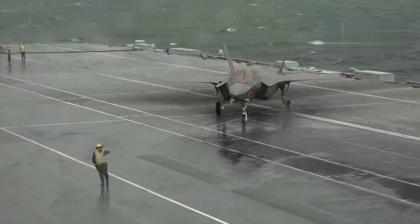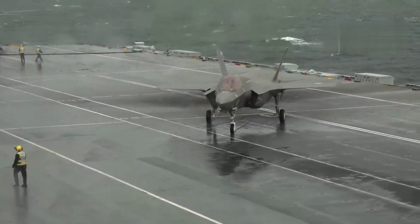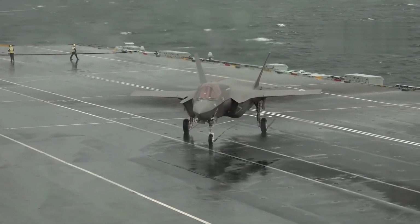So he'll taxi again, but you see he's landing there, and he takes off from here, so there's still a big difference, so you can do it at the same time.